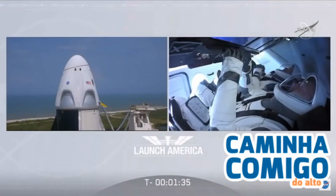Stage 2 LOX load complete. All fuel, all oxidizer on Falcon 9. 1 minute 34 seconds to go till launch. Ground gas closeouts is starting.